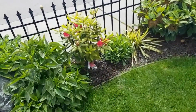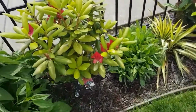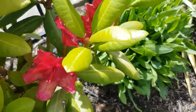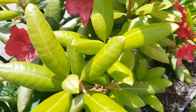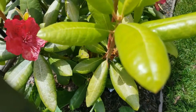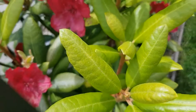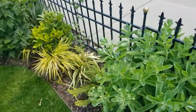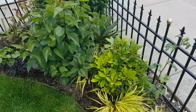We have one other rhodie that's out right now, this beautiful red rhodie right here. It's the last of our rhodies. You might get a better view over here of the rhodie. So anyways, lovely, lovely, lovely red color on the rhodie here. And various other plants which are all getting ready to come out.